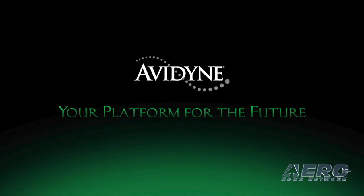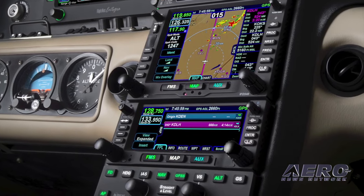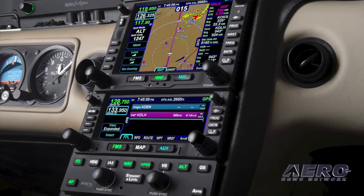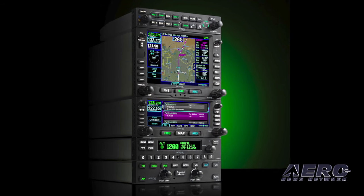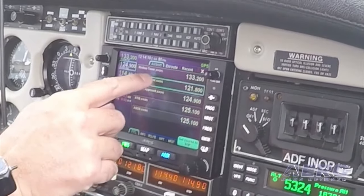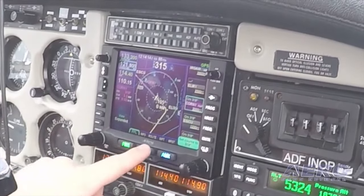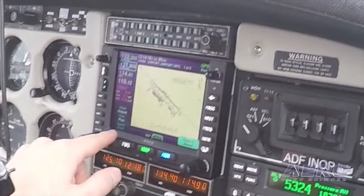Visit Avidyne in booth 3130 at AirVenture 2015 and see the newly certified IFD 440, as well as the new features of Release 10.1 software on the IFD 540. As part of Avidyne's full line of panel-mounted avionics, these two hybrid touch FMS GPS NavCom systems give pilots all of the advantages of touchscreen navigation, along with the confidence and stability of dedicated knobs and buttons.